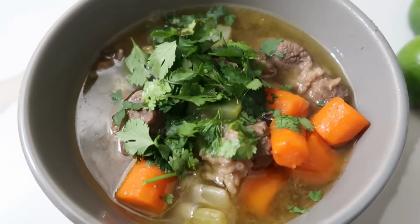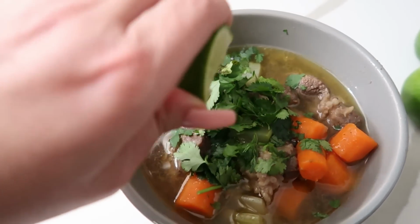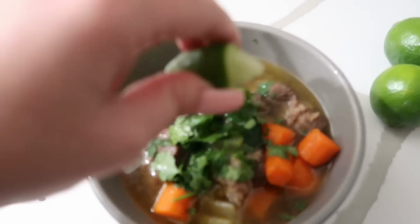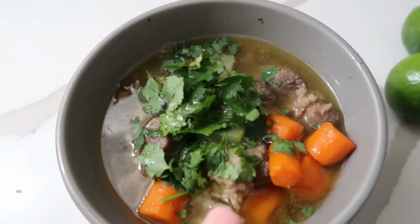All right, here is our bowl of soup. I have that fresh cilantro. We're gonna squeeze in some fresh lime. And that, my friends, is it.